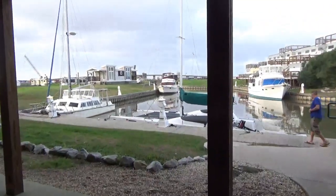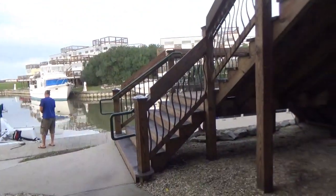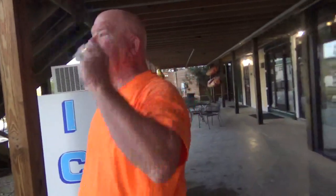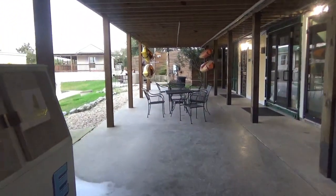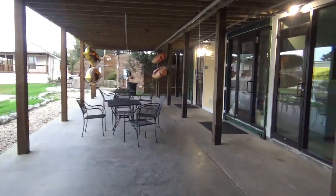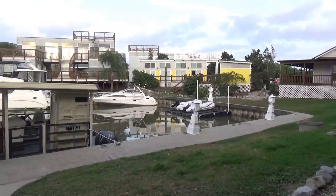When you walk out the back door, you're starting to see boats already. And then we got a little sitting area down here.